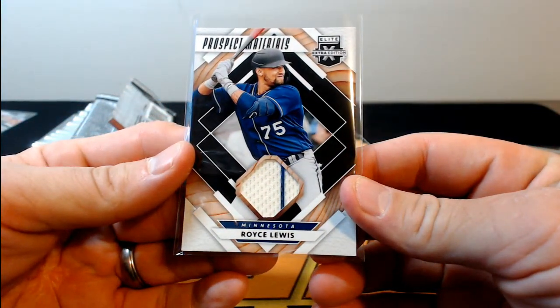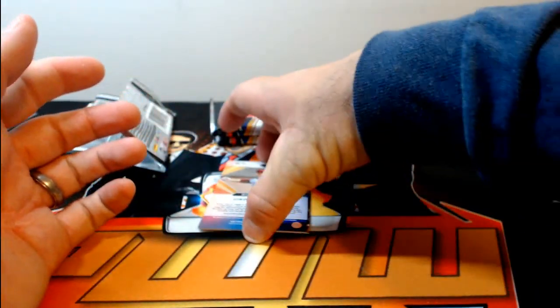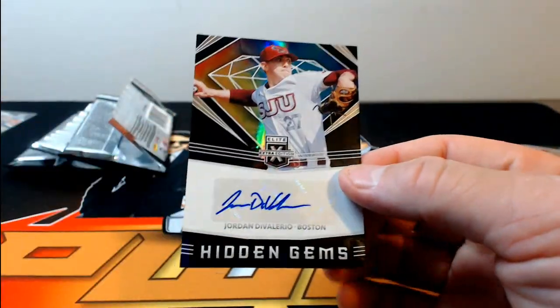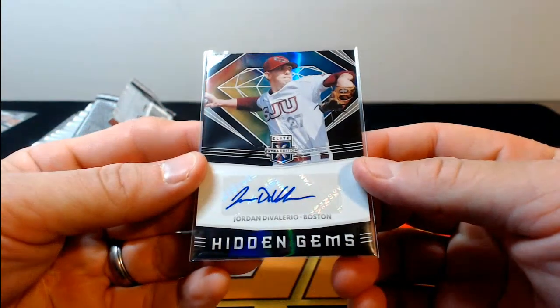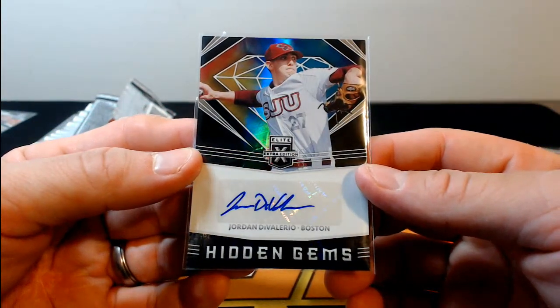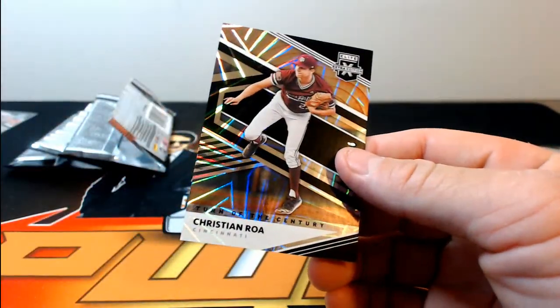And a Royce Lewis little pinstripe action for Minnesota. Minnesota is Travis S. There you go. Not numbered, but you got a little pinstripe in there. Jordan DiValaro for Boston. Hidden Gems. Paul M. And number to 120, Christian Roa. Let me get more sleeves.